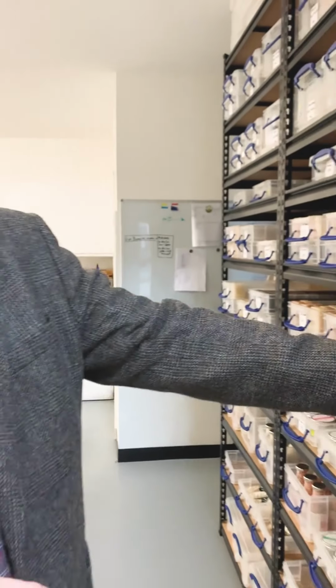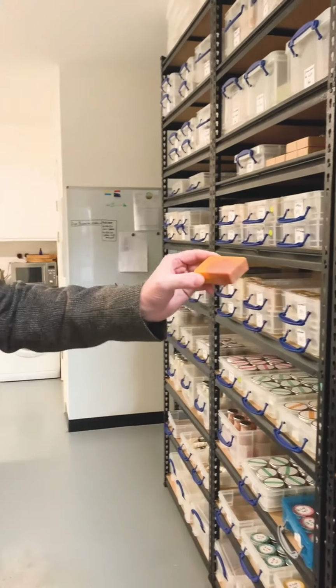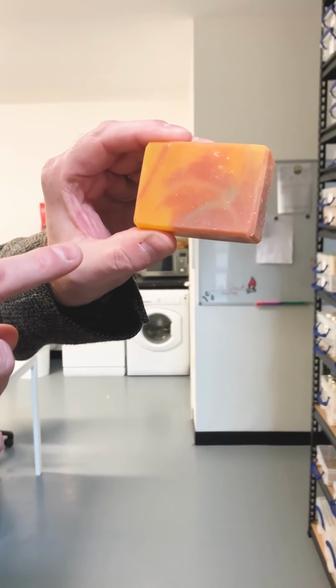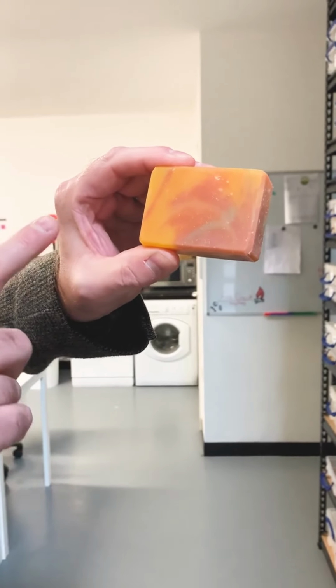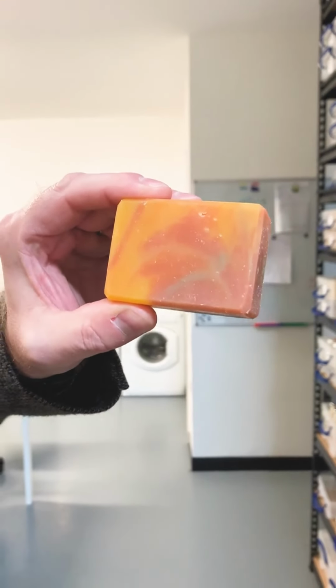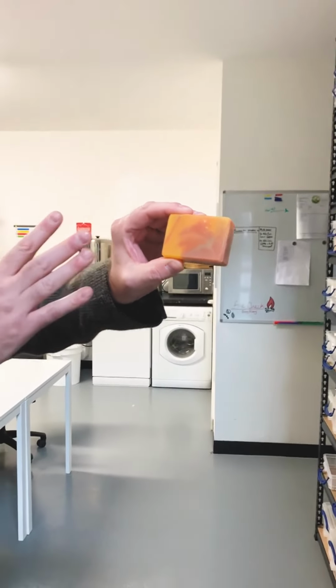We have another bar here, which is our Spice Fusion, very much a favourite in terms of a limited edition. And again, you can see the different colour clays with the swirls. The orange colour here, you can see, is actually annatto seeds, and that's what they use to colour red Leicester cheese.